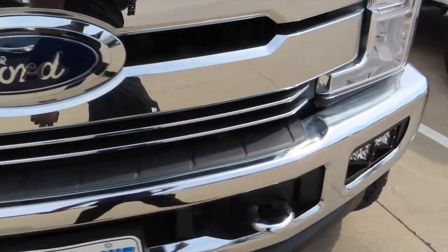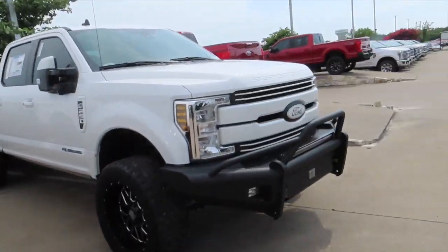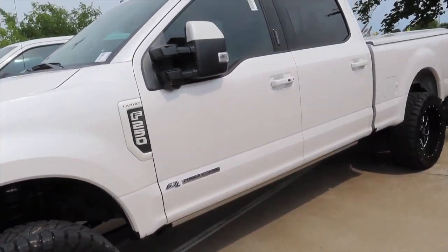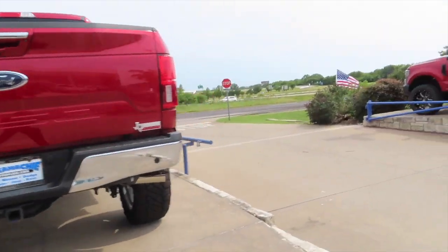Oh, this is nice. I might have to put that on the list. I say F-250. I don't like how low it is. I definitely don't like this. I do not like that. And they definitely should have lifted this up. It's like an F-150, bro. That's kind of little, I ain't gonna lie.